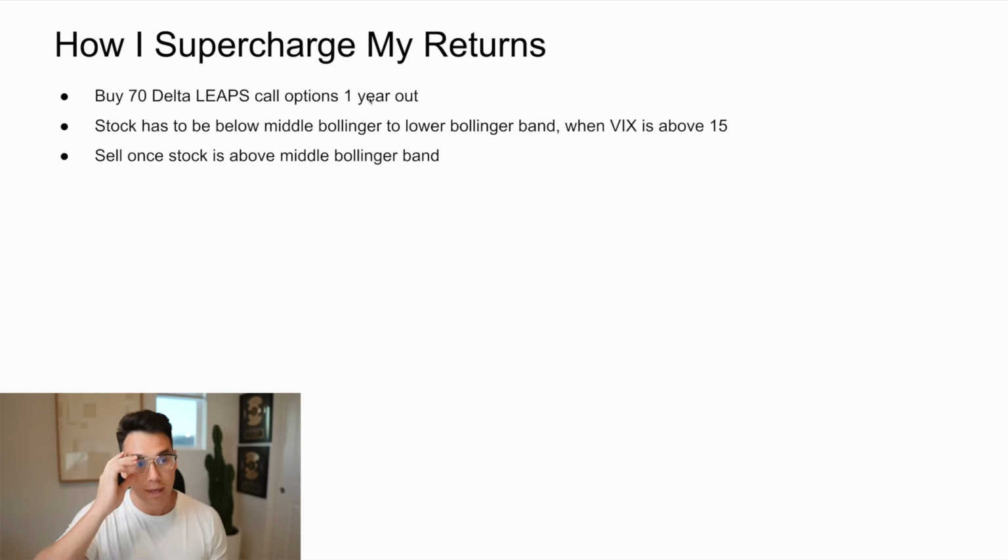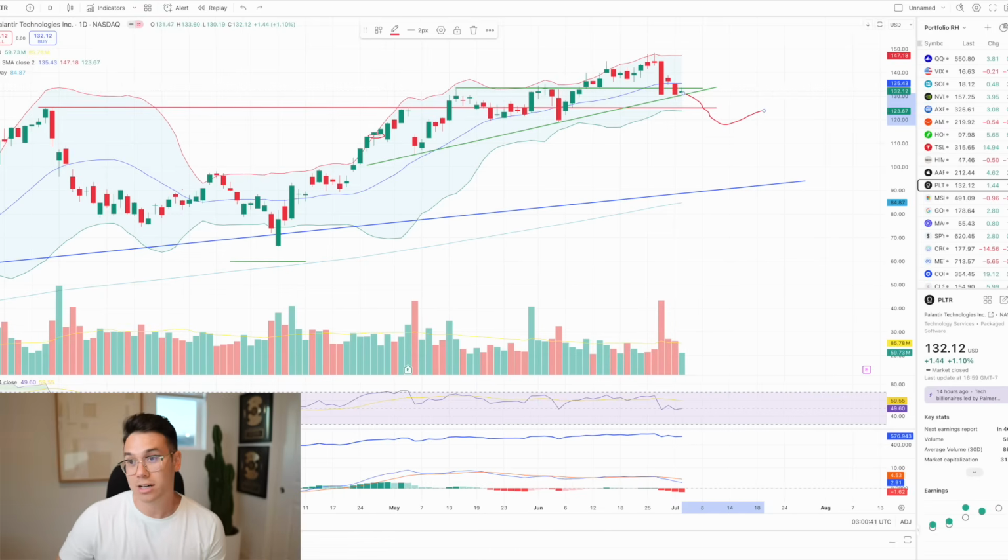So what I do is I'll buy a 70 delta LEAPS call option 1 year out, sometimes 2 years out, and the rule of thumb is the stock has to be below the middle Bollinger Band or close to the lower Bollinger Band. And then VIX also has to be above 15. So let me show you Palantir. This is exactly what I did, okay?